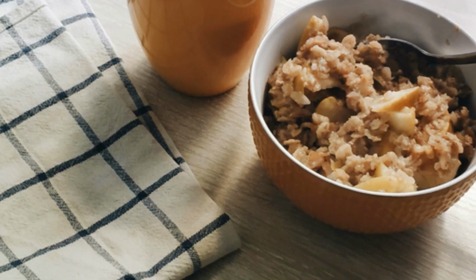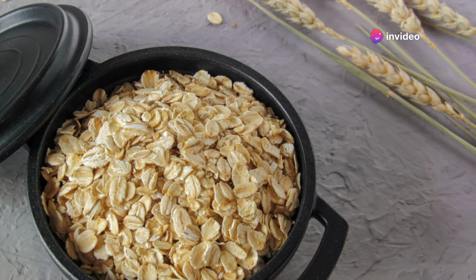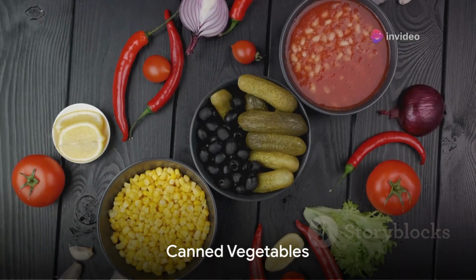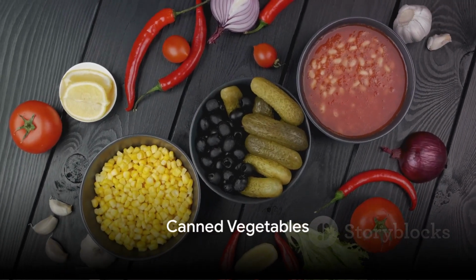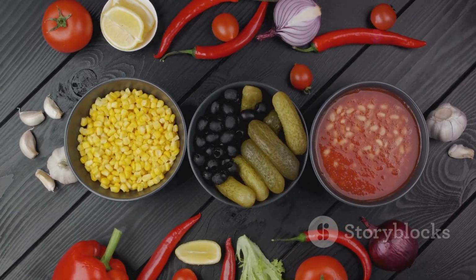And let's not forget, it's a warming, comforting food, just what you need when times are tough. Moving on, we have a versatile food item that's easy to store and prepare. Canned vegetables, a great source of vitamins and minerals. Let's talk about these compact powerhouses of nutrition.